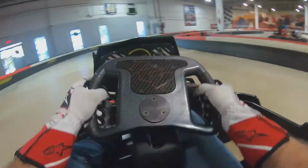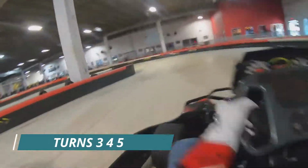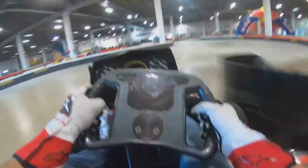Starting our laps on track 2, this track is full throttle the whole way around, but on turn 3 you will need to hit the brakes. Coming into turn 3, what I like to do is brake hard but not lock up the tires. In this corner you're still slightly turning and any hard lockup can easily send you spinning, so I brake hard enough to roll the kart through the corner.